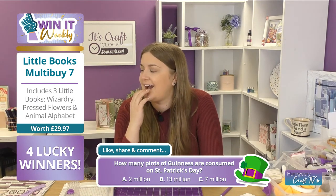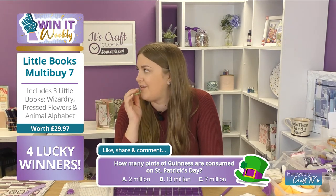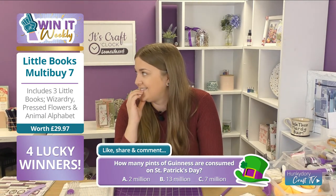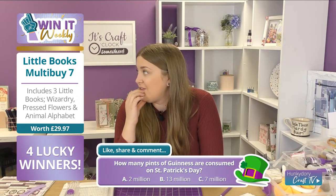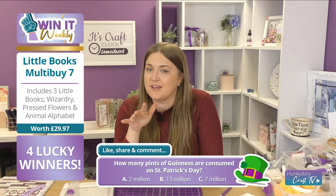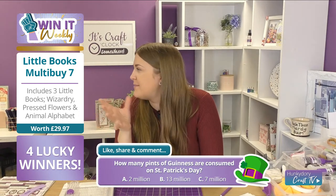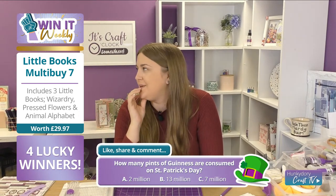I've never had Guinness. I really am so sad about the fact that I can't drink it because it's so nice. Can you not drink it? No, it's the one thing that Guinness haven't sorted out. We need to start a petition, don't we? There are other breweries that do a gluten-free stout, which is very similar, but it's just not as creamy as Guinness.